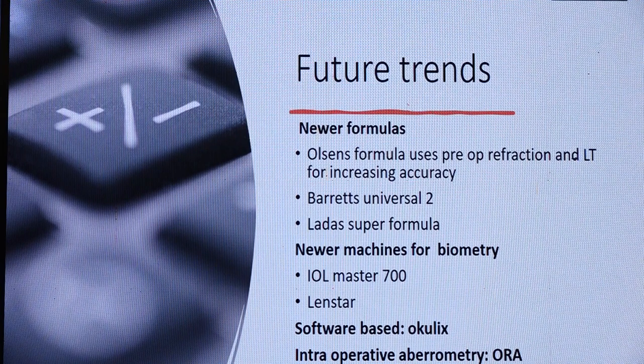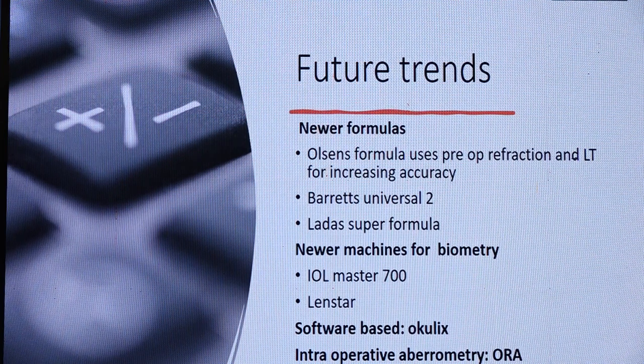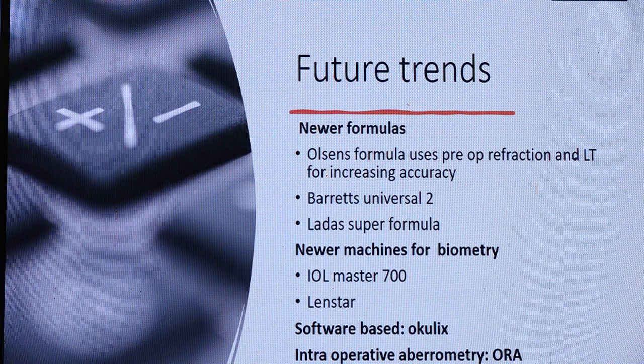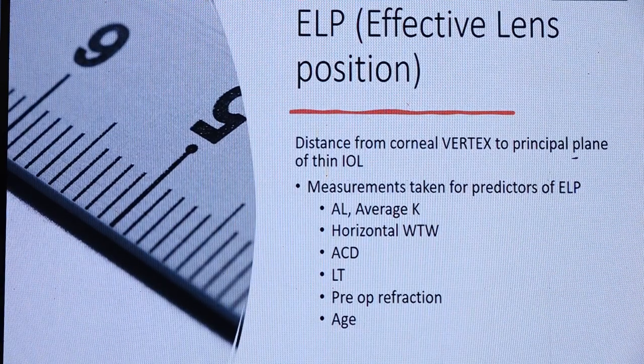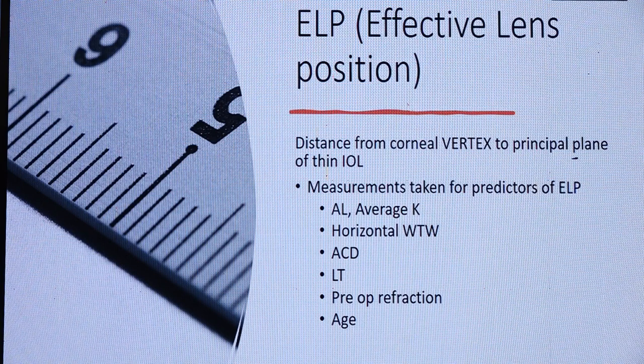And future trends, so now Barrett's Universal 2 is very promising, and something like Kane's super formula has also come up, and Olson's is also very promising, which uses ray tracing technology. And newer instruments are available for biometry like IOL Master 700 and LenStar. IOL Master 700 has addressed many problems, like being able to calculate the axial length in dense cataracts and also in patients with poor fixation. And we should never ever forget to calculate the effective lens position, which is very, very important. In Barrett's Universal 2, we have all these predictors of ELP because this determines the postoperative refraction.